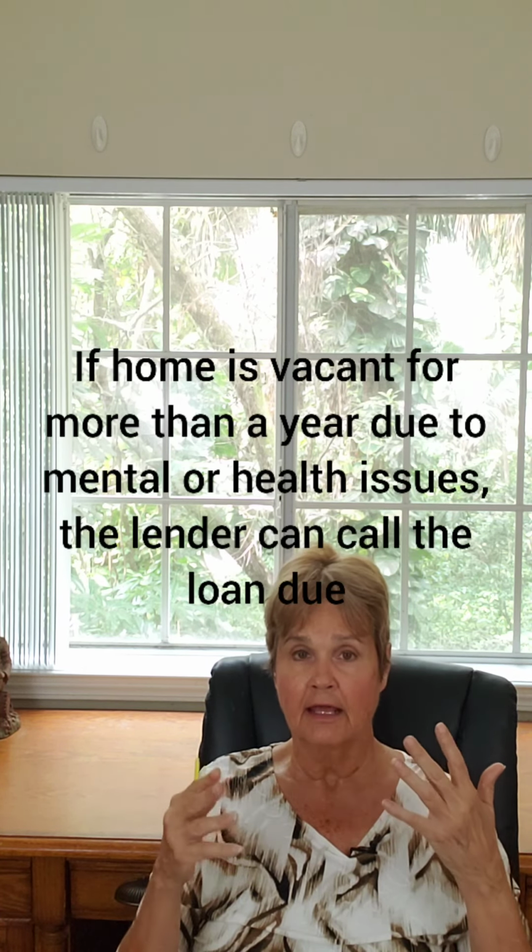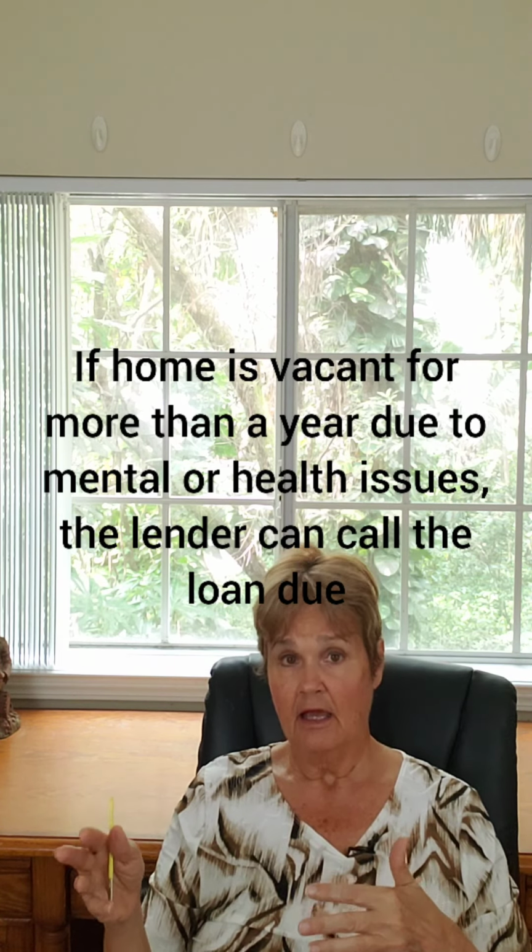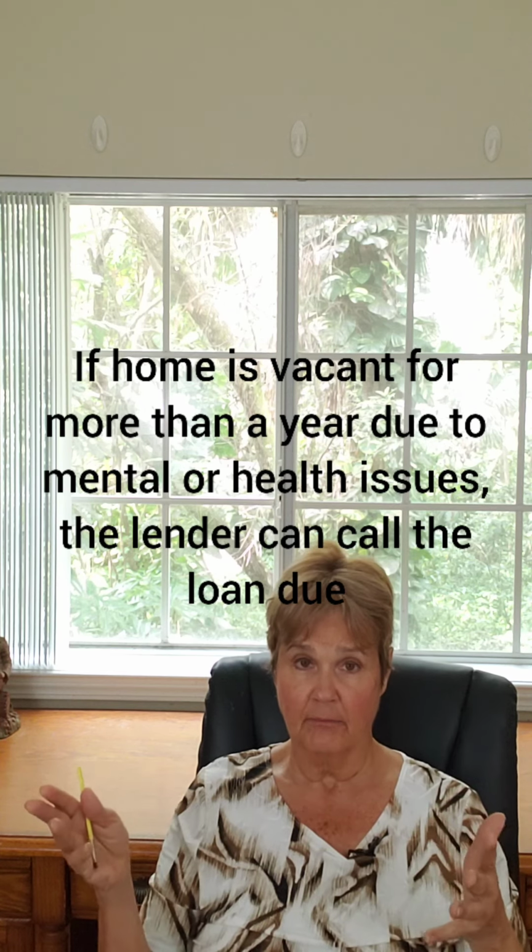So that's pretty much the summation of a reverse mortgage. It can be very good, especially if you want the monthly payment and you plan to live in the house the rest of your life. One other thing I forgot to say, since we're speaking of senior citizens: if your home is vacant for more than a year due to mental or health reasons, they can call the loan due. It's got to be owner occupied. And if the owner's in a nursing home, maybe they had a bad accident and it takes more than a year for the rehab while they're gone, then the lenders can call the loan due. So keep all that in mind. Again, it can be a good product.